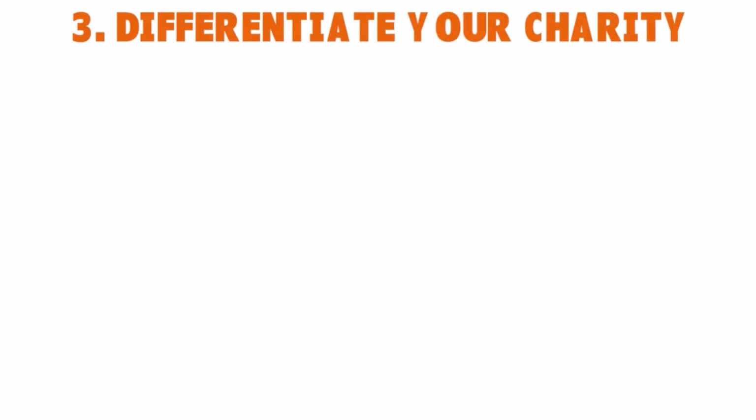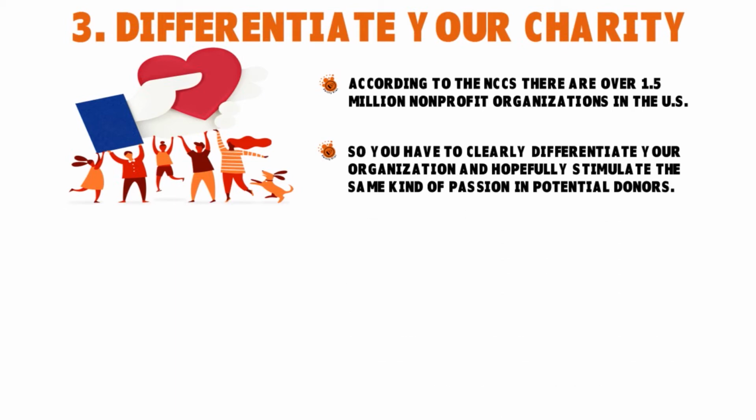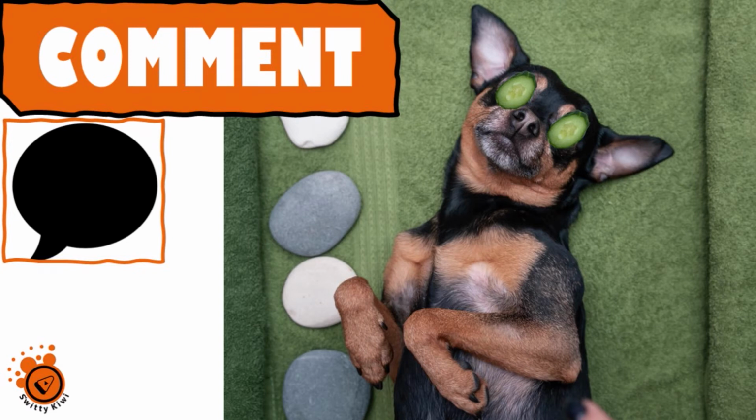Number 3, you need to differentiate your charity. That's the third step. According to the National Center for Charitable Statistics, the NCCS, there are over 1.5 million nonprofit organizations in the United States. Many organizations compete with one another for funding to support the same cause. So you have to really set yourself apart, and hopefully foster some kind of movement around your organization and stimulate the same kind of passion in potential donors to your charity that you have for it yourself.